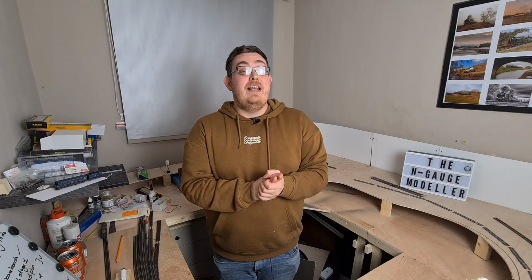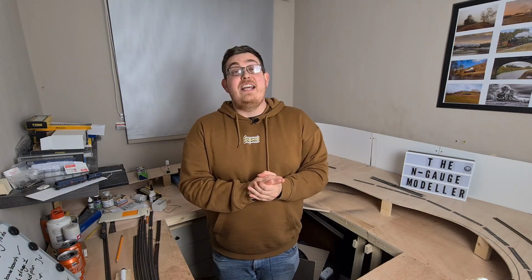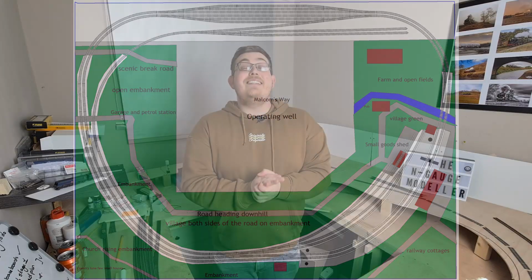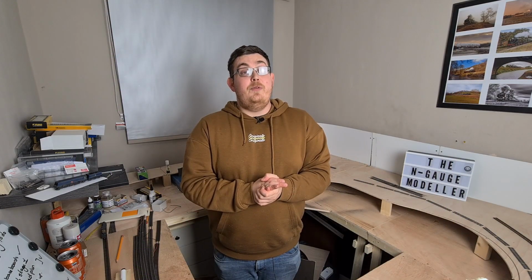And the way it's all been done, thank you to Alan for helping me with the track plan, everything can access that goods yard, even off the branch, and go onto the branch. So that should set up some quite interesting movements when it comes to running the layout. Without further ado, let's take a look around the layout and see exactly what I've been up to for the last few weeks.